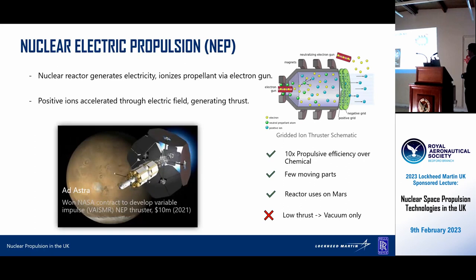The downside is very low thrust. Typically you have to use these engines for in the order of weeks or months. When you're traveling through space, you have to have them on for a very long period of time to get any meaningful velocity change of your spacecraft, which means they're only really useful in vacuums. So you can't use them to launch from the Earth's surface and escape the gravity field. That means they have to be used in conjunction with one of the other two propulsion systems, chemical or nuclear thermal, to escape Earth. Then in your second stage, when you're already in a vacuum, you can use these to their full potential.